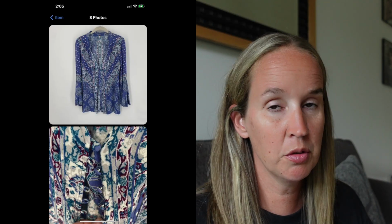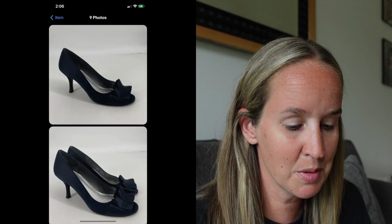I sold these pair of Stuart Weitzman heels. These came in a designer box. These ones were not super fashionable, kind of old, not very cute. They sold for $22. Next was a Wild Fox sweatshirt.